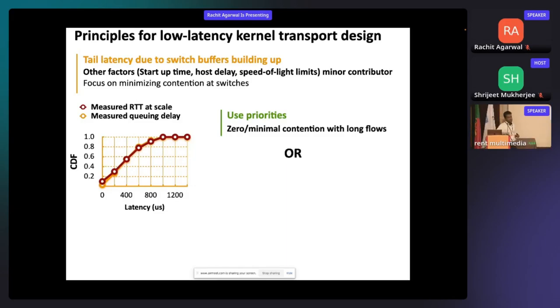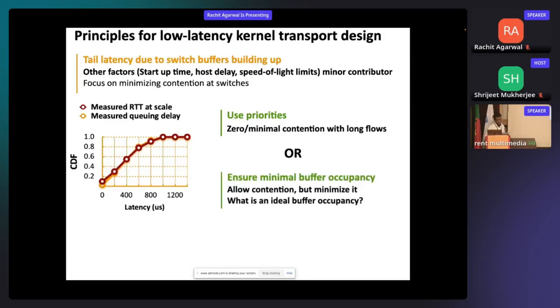Or you have another side, which is to think about congestion avoidance, right? What Warren talked about many years ago. Let's think about congestion avoidance and ensure minimal buffer occupancy at all times. So we will allow contention, but we'll try to minimize it. And that's where one of the questions that Warren and Nick asked, Nick McKeown, some of you may know, 2 years ago he gave the keynote here. He asked this question, right? What is the buffer occupancy that we need to keep?